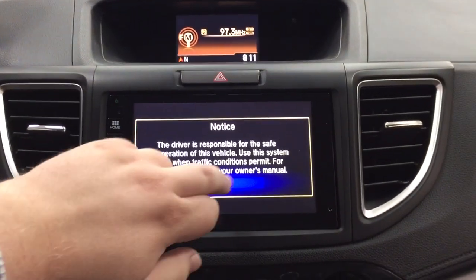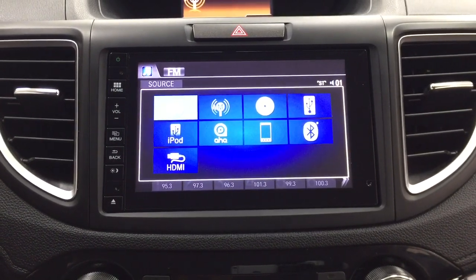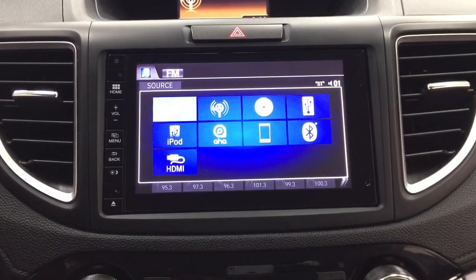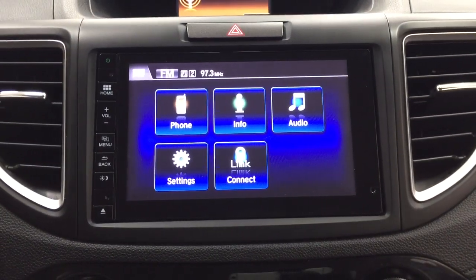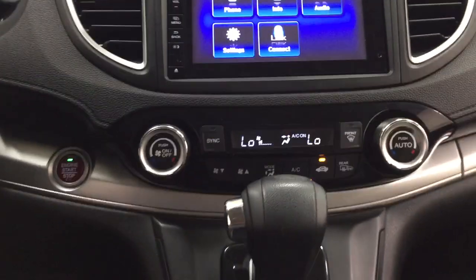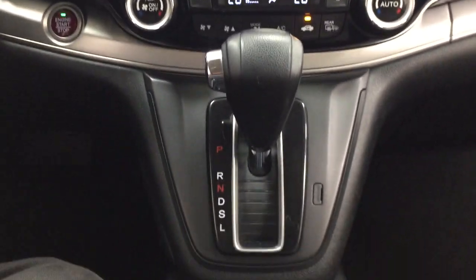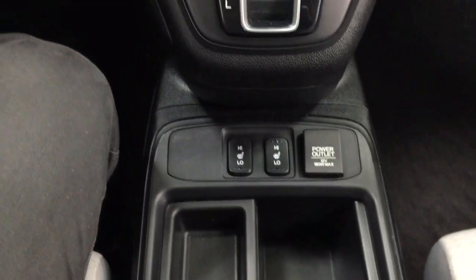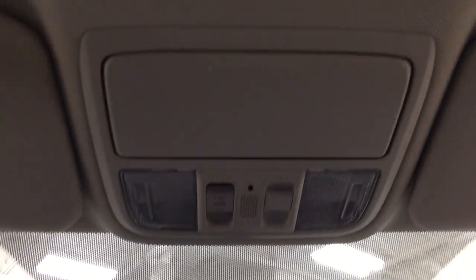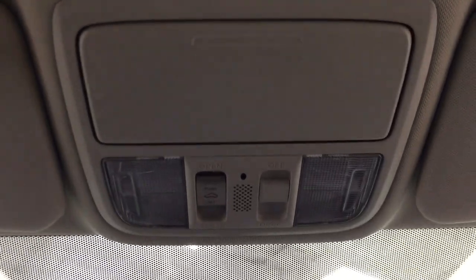And then if you take a closer look just inside the display here, as you can see, you have your audio with the AM, FM, as well as CD player. Going into your home screen, you'll find your phone, info, audio, and then down below you'll find your temperature control settings for the dual zone climate control, matted to an automatic transmission, heated seat controls for your driver and passenger with your power outlet. And then if we take a closer look up top, you have your sunglass case holder as well as your open and close for the power moonroof.